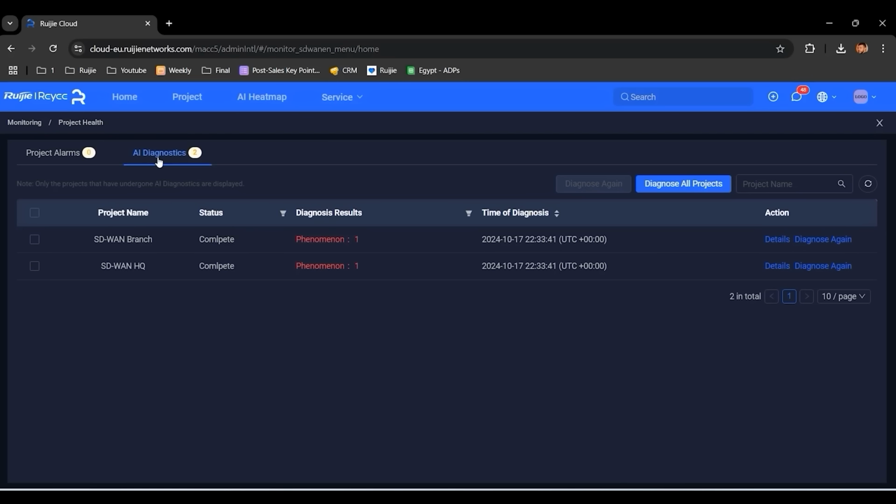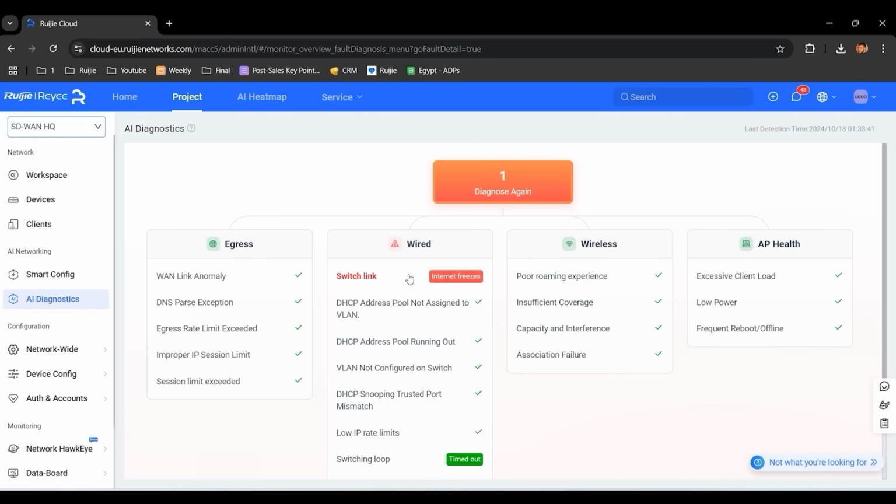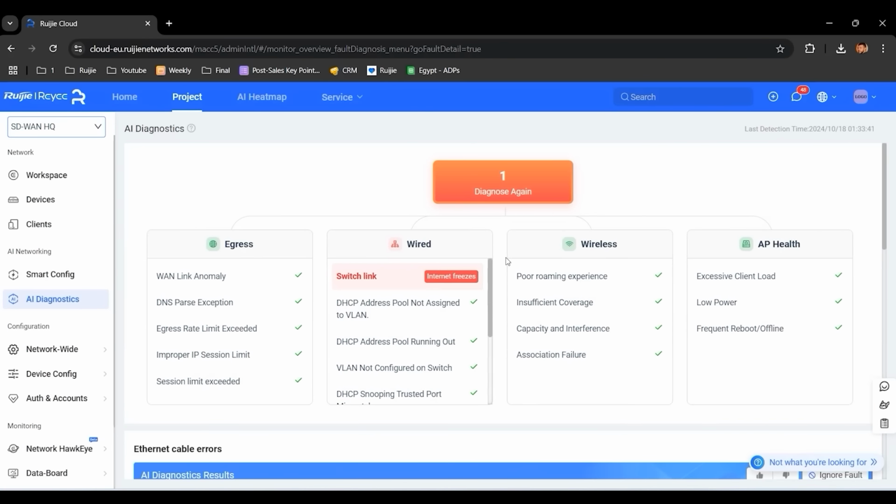If there is an issue, it will show you exactly where, either on the HQ or branch side, and provide detailed information about the problem. We can check the HQ issue. We will press on details. Here, switch link issue. We will press on it and scroll down.